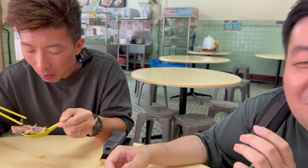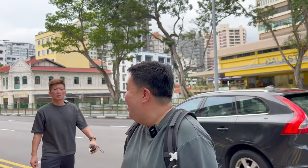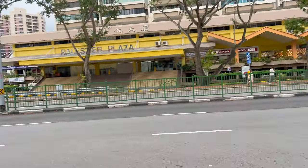Next, we are going to a newly revamped shopping mall called Shaw Plaza. And I heard there's a popular Mui Kee, a porridge shop from Hong Kong. Oh, okay.